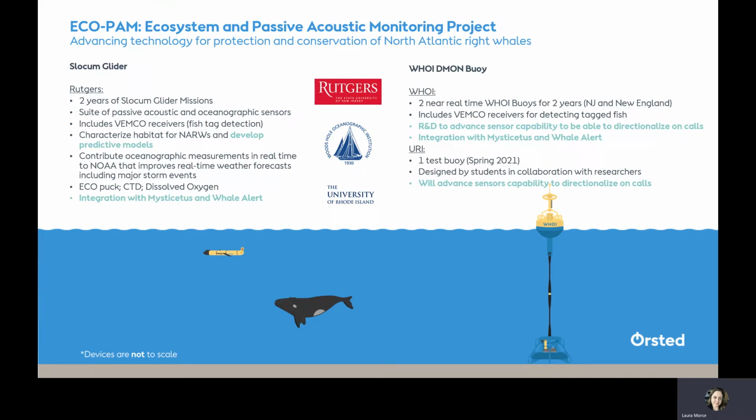The glider is fitted with a range of sensors, and that information will be used to develop and advance predictive habitat models for right whale presence. For the WHOI and URI buoy efforts, we are supporting advancement of the sensor capability to be able to directionalize calls and better pinpoint whale positions. This project also aims to further integrate the monitoring outputs into existing informational systems.